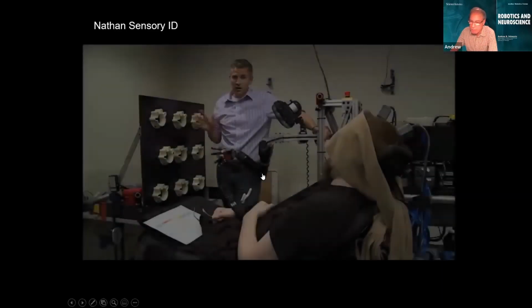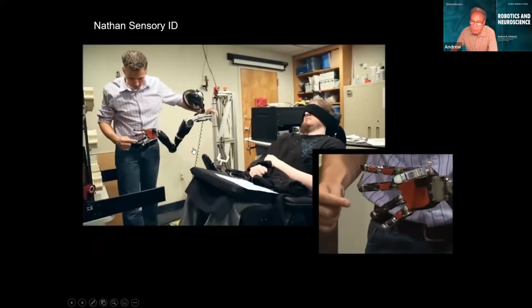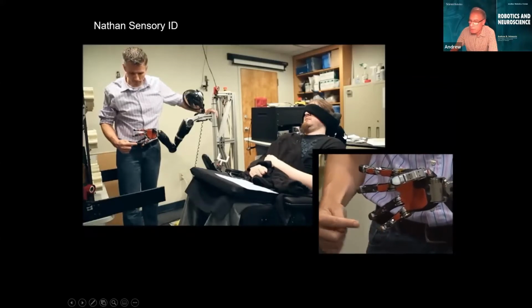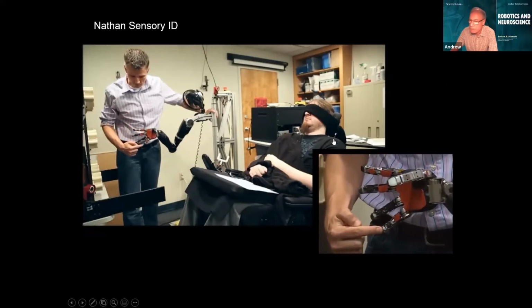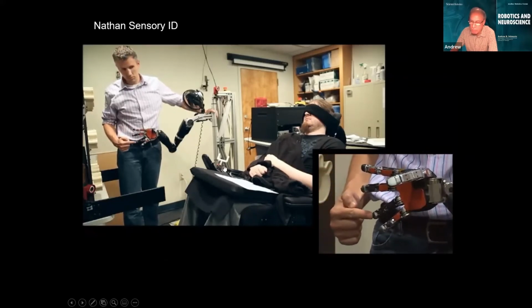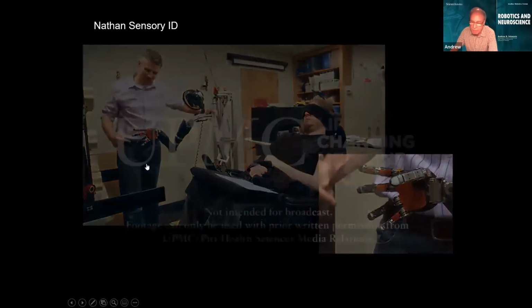Here he is doing this. This is Rob Gott, the investigator that led this. And what he is doing is pushing on the fingers of the APL hand. And Nathan's able to reply. Index. Right, so we're stimulating the appropriate place in sensory cortex, and he's able to recognize which finger is making contact.